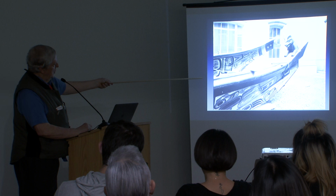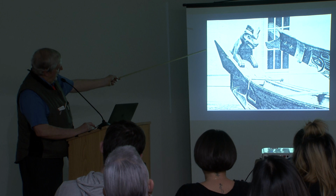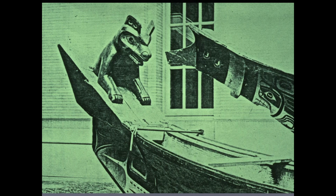But here's the little bear that was at the stern sitting up. And here's a little bit closer picture of it. And we can look at that. There's that same eye we've been looking at. The hollow goes right to the bottom eyelid. Little faces in the ears.